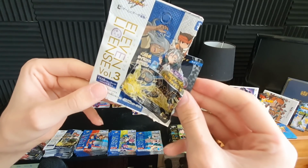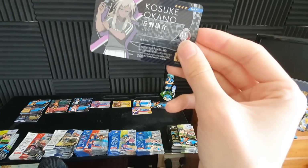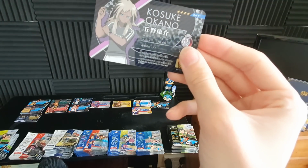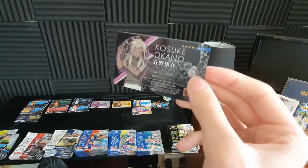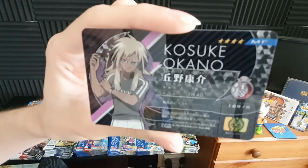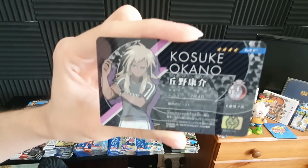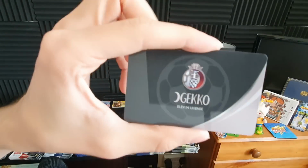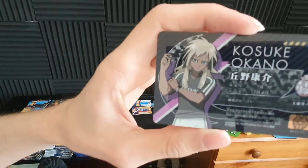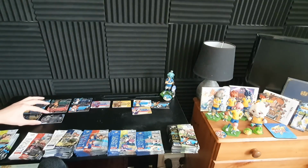I'm going to look away. You can see what character this is right now, provided it's in focus. I'm going to turn back. What the? Who the heck are you? Kosuke Okano. He's from Lunar Prime Academy. How can you give me a random midfielder in the Alia pack and do me dirty like this? Oh, well, we'll carry on and see if we can get Jordan later.